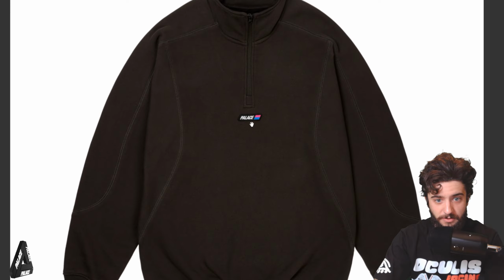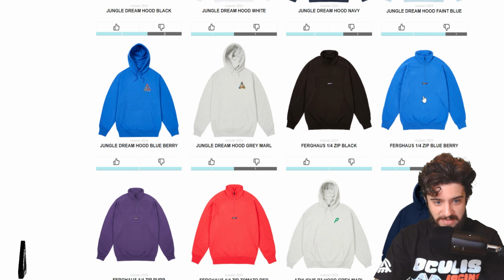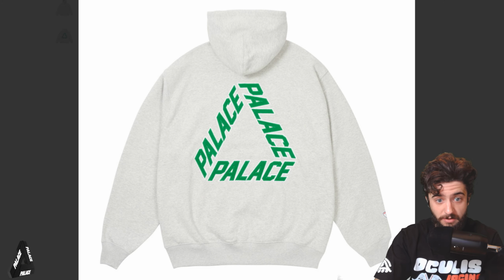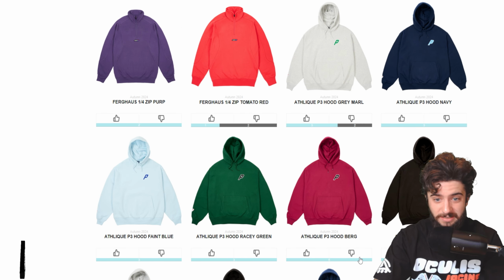Mad that people queue up. What does that say? Or dis whom, isn't it? No idea. And that's available in a bunch of different colors: blueberry, perp, tomato red. Here we have the Athlete K P3 hood. Okay, P logo, Palace, Palace, Palace. Very simple. Embroidered. Looks very nice. I dig it. Mashed potatoes and peas are the secret to a bongin' dinner. I do love some mashed potatoes.